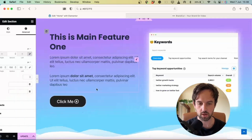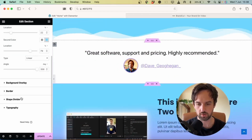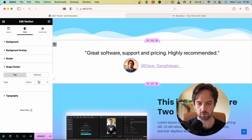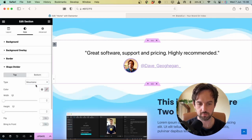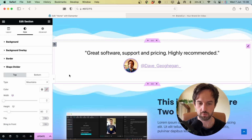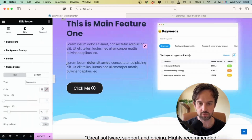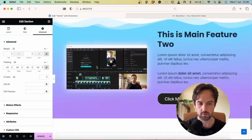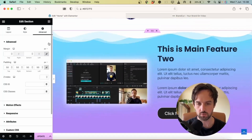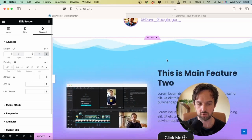And then we want to go back to the second section. Click the 6 dots. Scroll down again, go to shape divider, and this one we will add to the top, and we'll add mountains again. And we can change the height as well, so they're not so severe. And once again, we might need a little more space here, so what we do in that situation is expand this, go to advanced. Make sure we have this selected as well, obviously. We go to advanced, and then we want to add the padding to the top. So we unlink them once more, and then we'll add 150 to the top. So it pushes this down a little bit more and gives us a little more space.